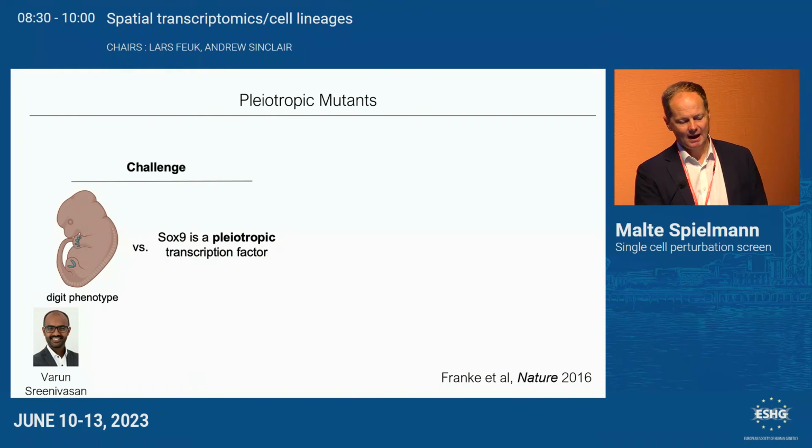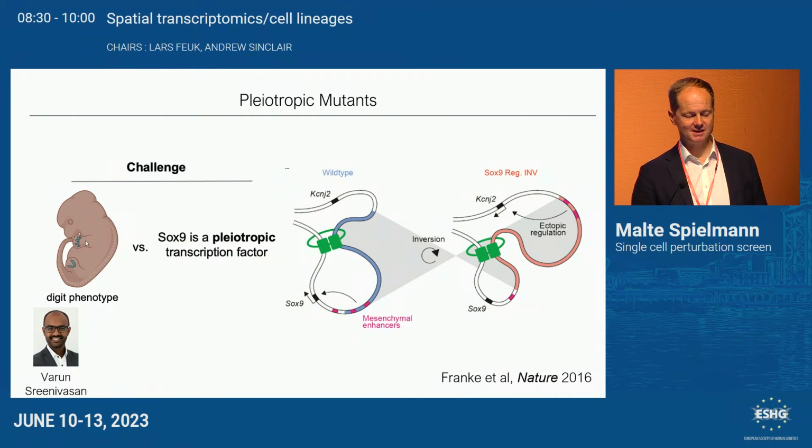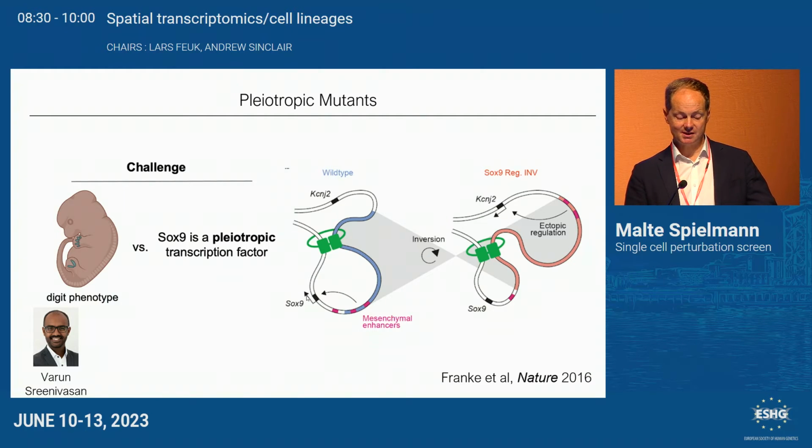So we said, let's give it a shot and investigate this, because SOX9 is a pleiotropic gene. It's expressed in many tissues. In the wild type, there are many enhancers of SOX9 that drive its expression in the gonad and the bone. In this mutant, there's an inversion, taking the enhancers, doing enhancer hijacking, and putting them in front of an unrelated gene called KCNJ2. And this causes lots of trouble.